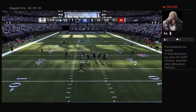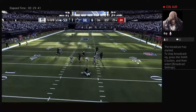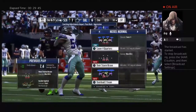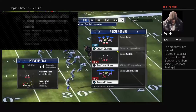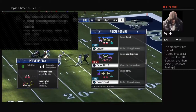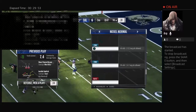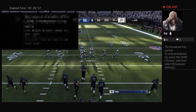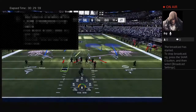Trying to shake off the interception from the last drive. He'll look to throw. And he will go down. A Cowboys sack. Jalen Smith coming hard from that linebacker spot. He drops him for a loss of 11. Sacks, a growing theme in this first half. This is 2nd and long.